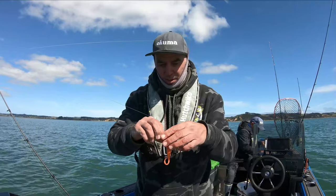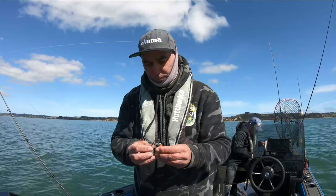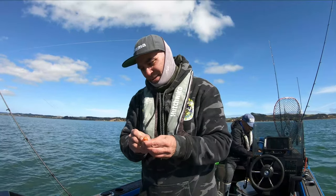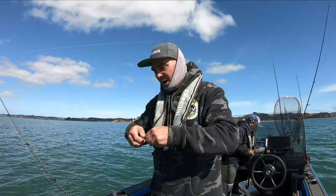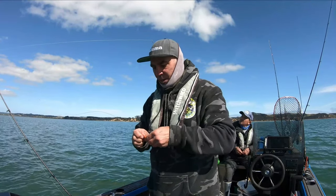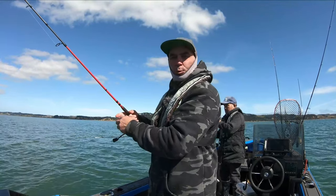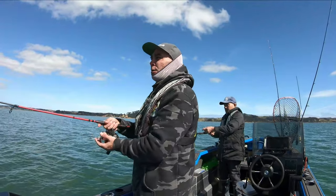Hopefully more gurnard. Bit of a different way for soft baiting, not having to really work it because of that strong current, and using the 2 ounce just keeps it right flat on the floor. I was hoping that was another gurnard. We'll try again. I'll just plonk it down here, not too far away.